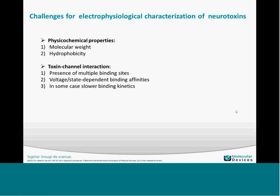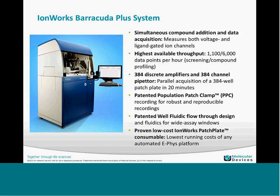So given the challenge we have right now to characterize the neurotoxins, what we strive to present here is a case study where we use the IonWorks Barracuda System, which is a high-throughput automated patch clamp system, to analyze this neurotoxin pharmacology. Just a very brief introduction or reintroduction of the system.